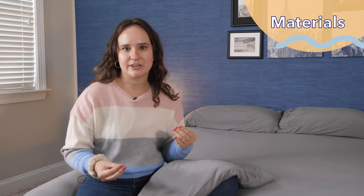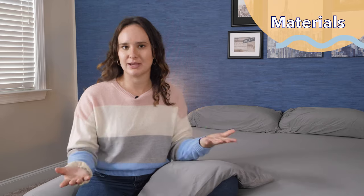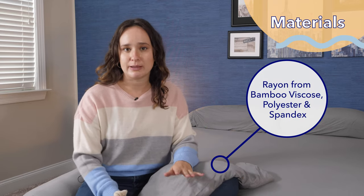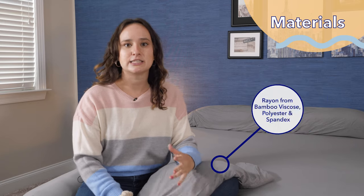Okay, so materials are gonna be one of the most important factors when you're picking out your sheets. They're gonna really affect the feel and performance of your sheets, so it's important to know what the sheets are made of. So these sheets are made with a blend. It's a blend of rayon from bamboo viscose, polyester, and spandex.